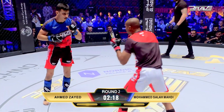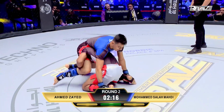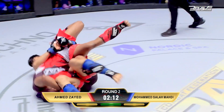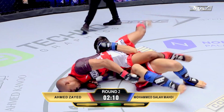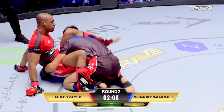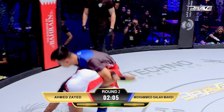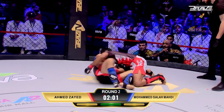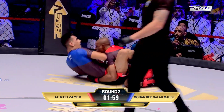Oh, he landed some decent shots. Good heavy hips, but that shows the tenacity of the cage. Come on, he is still trying to score the takedown. What a scramble, a frenetic scramble. Scramble! This is MMA! Brave Nation, all legit fights are won in scrambles. Needs to be wary of the guillotine.